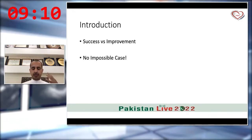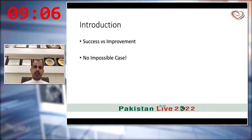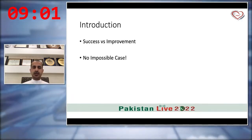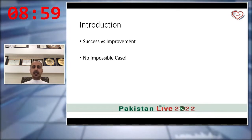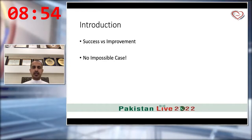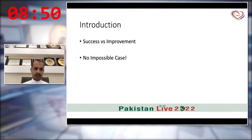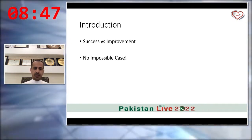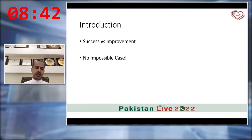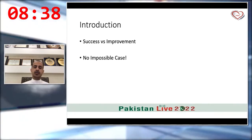When we have the mindset of seeking improvement and of no impossible cases, being humble and learning from each other and accepting being right or wrong at any time, we need to focus also with each other on efficiency, success, and teaching. So it's not only the success itself, it's also the efficiency.